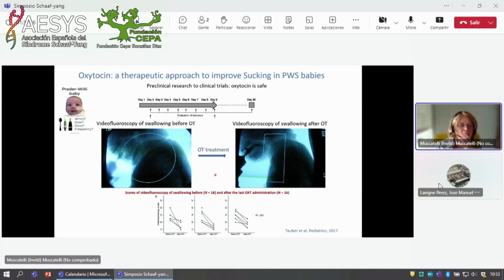Well, I'm just going to explain to you what we should see. The babies are treated by oxytocin during 1 week. At the end of the 1 week, this is a video fluoroscopy. There is a milk that is fluorescent, and you can see the uptake of the milk going in the mouth, and after it is going to be swallowed. And you can see after oxytocin treatment there is a normalization of swallowing of the milk. Before the treatment, what we saw is that the milk stays in the mouth.